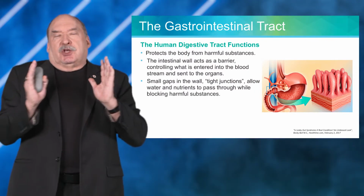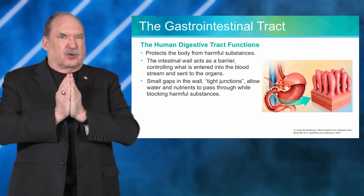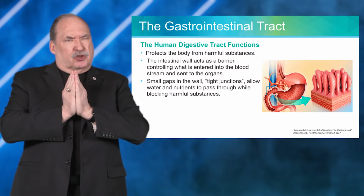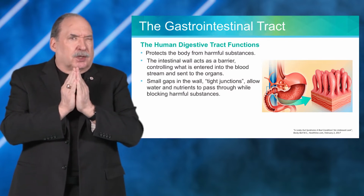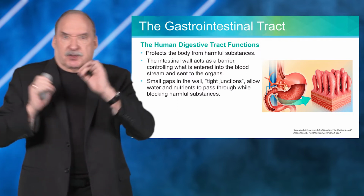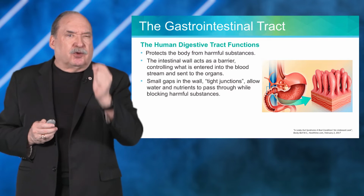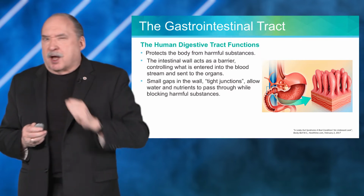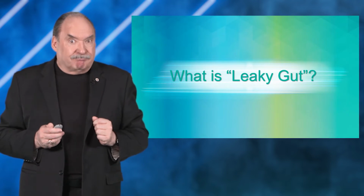So then, you have these tight junctions, they're called. I'll show you a picture in a second. You have these tight junctions in the intestinal wall. They're so tight that they can only allow a little bit of fluid to pass through and just nutrients, like vitamins and minerals and things like that. But they have to be tight for you to be healthy, because if they're not, then it's called leaky gut.